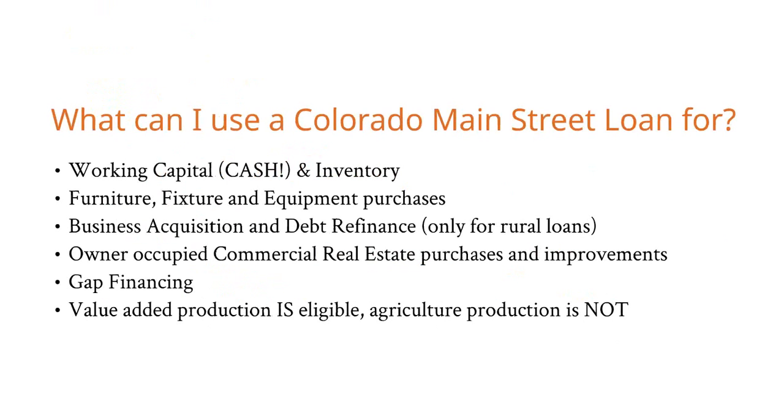To reiterate the uses of a Colorado Main Street loan: working capital, cash for startup to help ramp up, to help expand, to acquire inventory, FF&E, furniture, fixtures, or equipment, business acquisition, if you're acquiring a small business, and debt refinance. That's on our rural loan component. Owner-occupied commercial real estate purchases, gap financing, it's certainly available for that, and sort of as a factoring financing until a payment gets made on a shipment. And also, it can be used in agricultural refinement or packaging or any kind of production, but not for direct production of agriculture, not for growing agriculture. So processing, but not production.